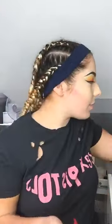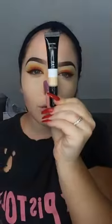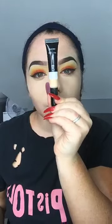So it's called the Nip and Fab Concealer. It's in little tubes like this. So obviously my makeup looks quite odd at the moment.